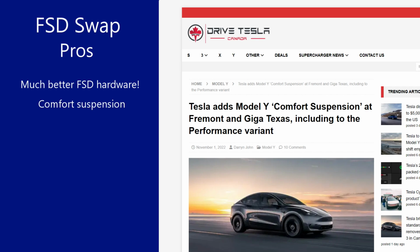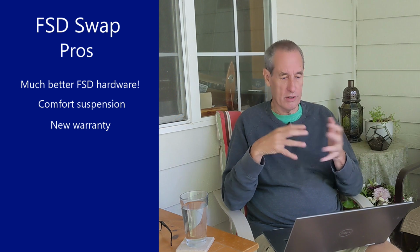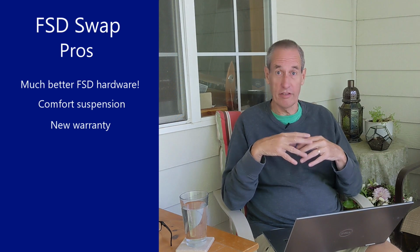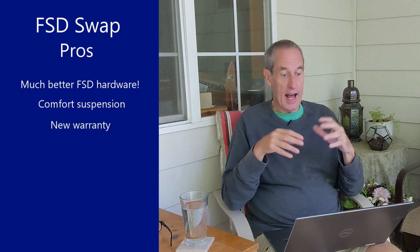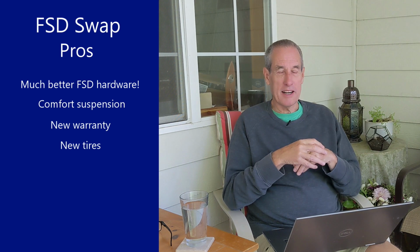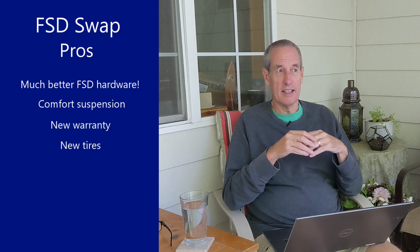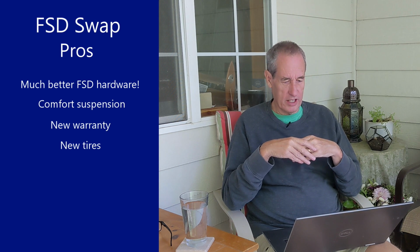And then there's the comfort suspension that they put into the Model Y last winter. I've always thought my car drove well, but apparently this drives even better. So that would be great. I'm also getting a new warranty because I'm getting a new car. So that essentially extends my warranty for 14 months, since I've had my car for 14 months. I'll be getting new tires. That's good, right? My tires are about 2/3 of the way through already. And so that's a little bit of change.